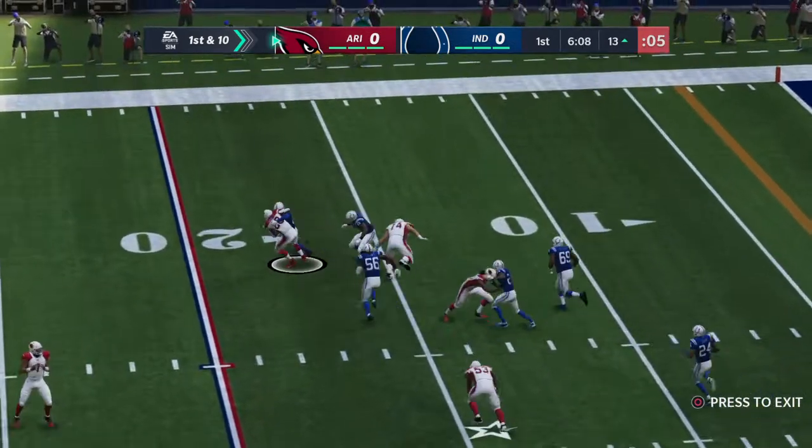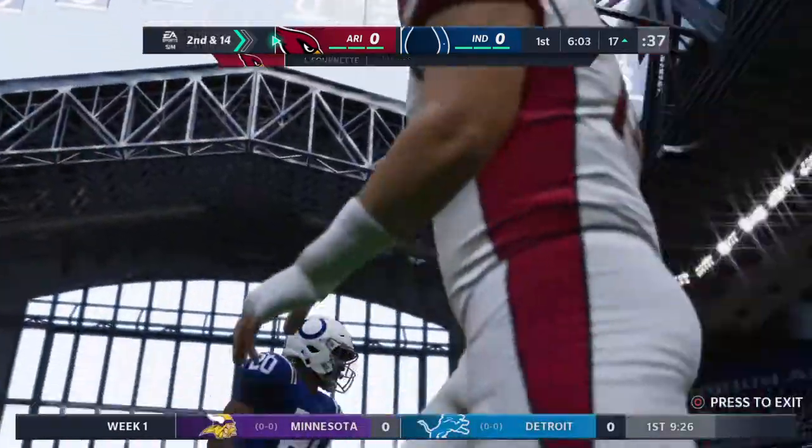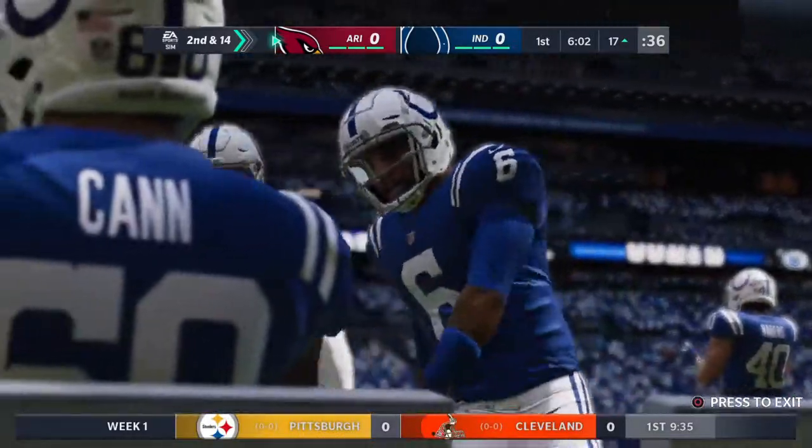Now Leonard Fournette. Man, this play gets blown up. They'll lose yardage. Back at the 17. Yikes, a 4-yard loss really sets them back now for 2nd down.